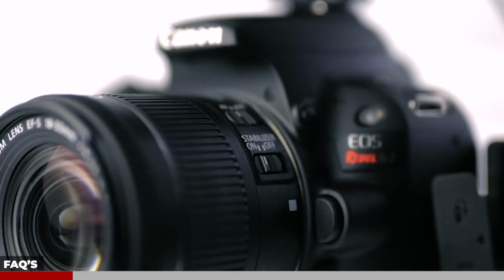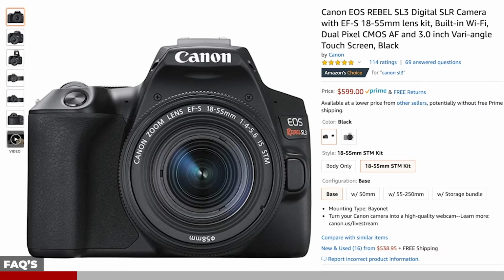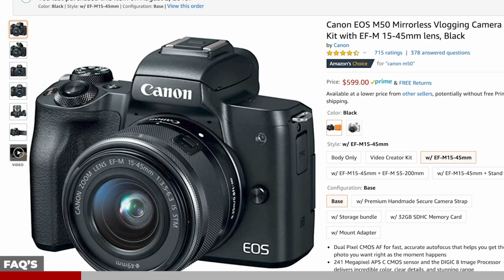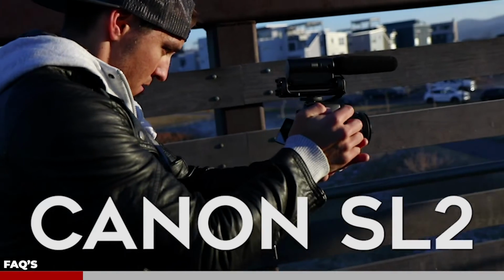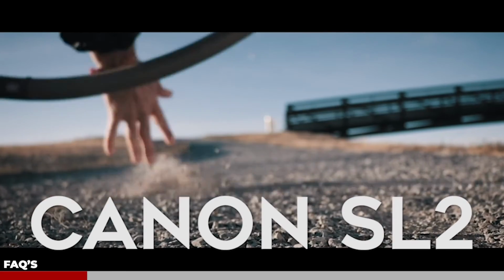Moving into our next price range, for just $600 you can get a beginner mirrorless or DSLR and kit lens, and the beginner camera that I'd recommend is the Canon SL3 or a Canon M50. I shot a short film recently using a Canon SL2 handheld in order to prove that you can get great results with cheap gear, again, if you know how to use it.